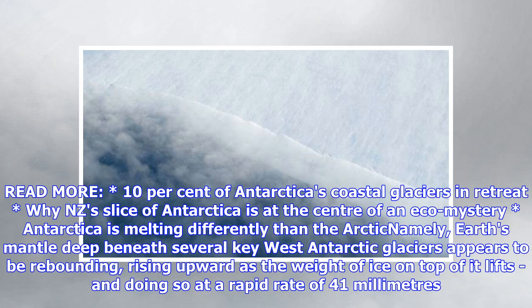Earth's mantle deep beneath several key West Antarctic glaciers appears to be rebounding, rising upward as the weight of ice on top of it lifts, and doing so at a rapid rate of 41 millimeters per year.